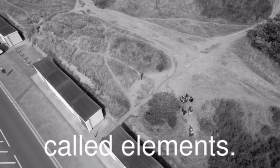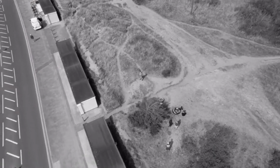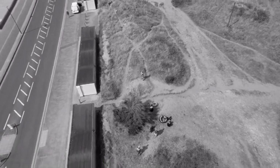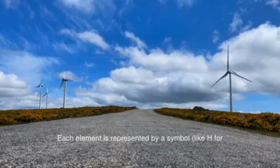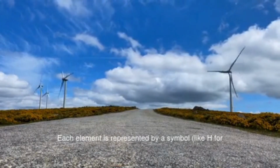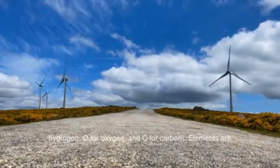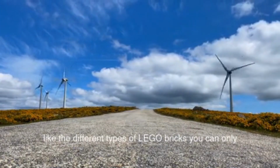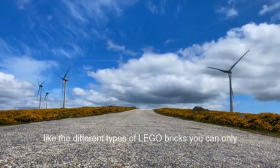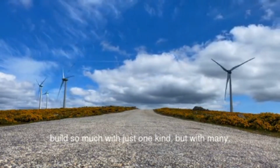They're like the Lego bricks of the universe, combining in different ways to create everything around us. Different types of atoms are called elements. Each element is represented by a symbol like H for hydrogen, O for oxygen, and C for carbon. Elements are like the different types of Lego bricks. You can only build so much with just one kind, but with many, the possibilities are endless.